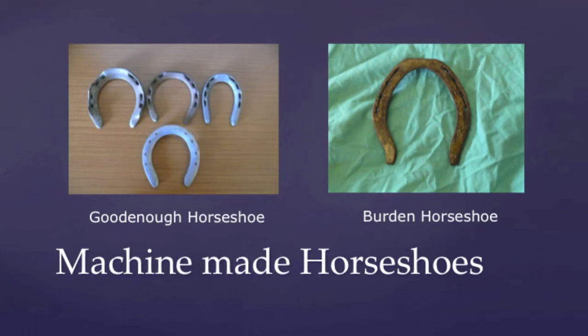Everything else had to be manufactured from a straight piece of metal. The advent of machine-produced shoes, and this was the most commonly worn shoe at the beginning of the Civil War. It's called the Burden horseshoe. These were manufactured in Troy, New York.